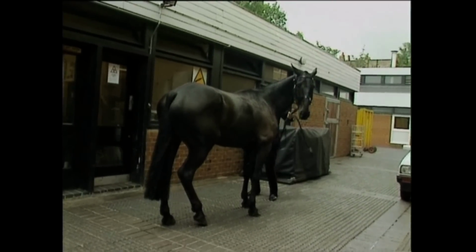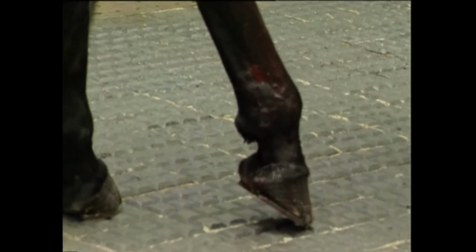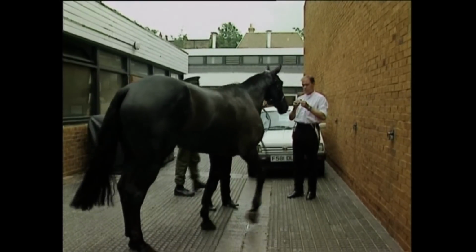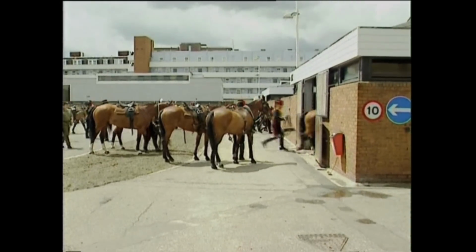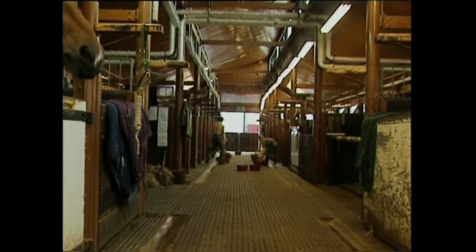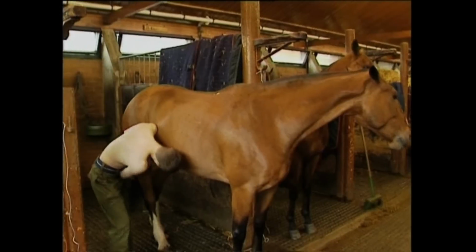Once back at St John's Wood, the horse was given an injection and underwent x-rays, but went on to make a full recovery. The first priority for the troop is to ensure that the horses are first fed and then groomed.